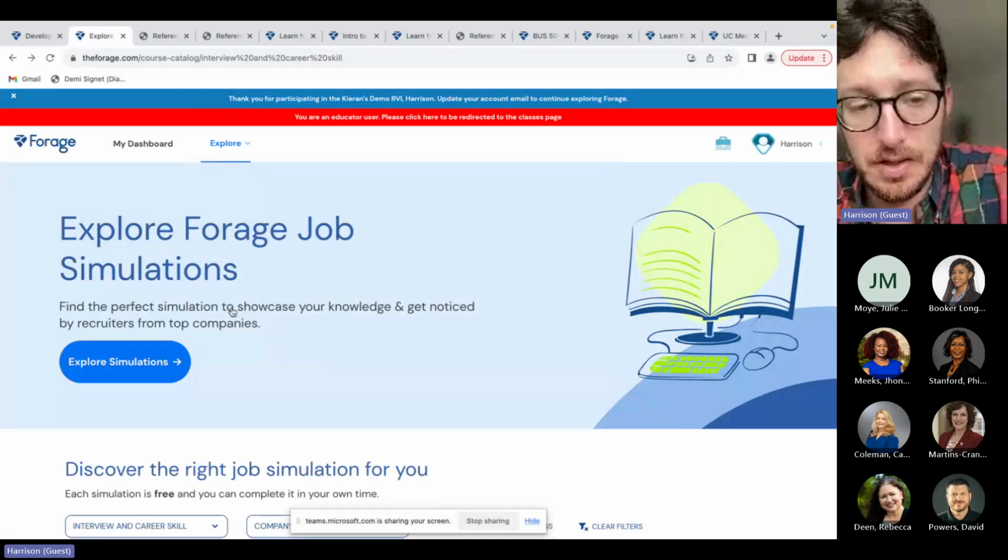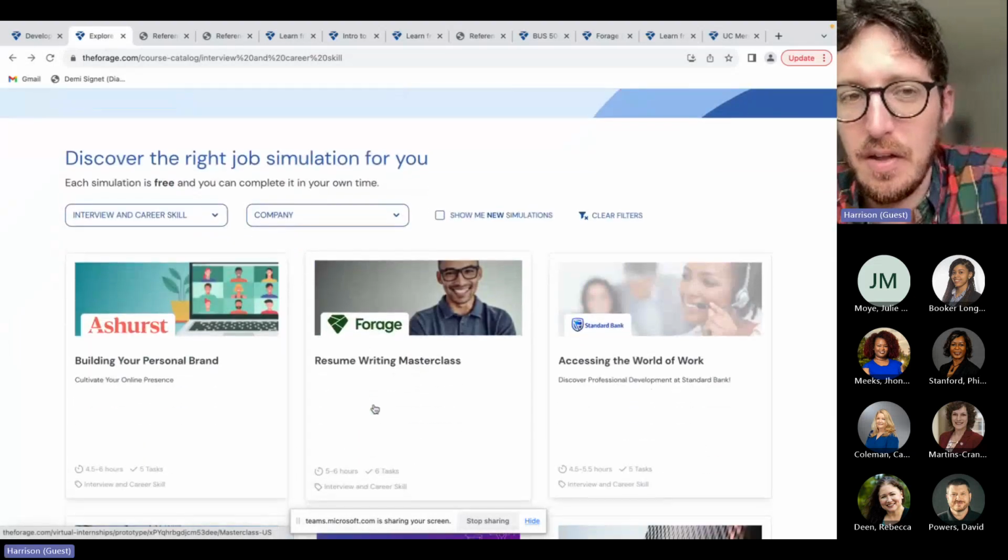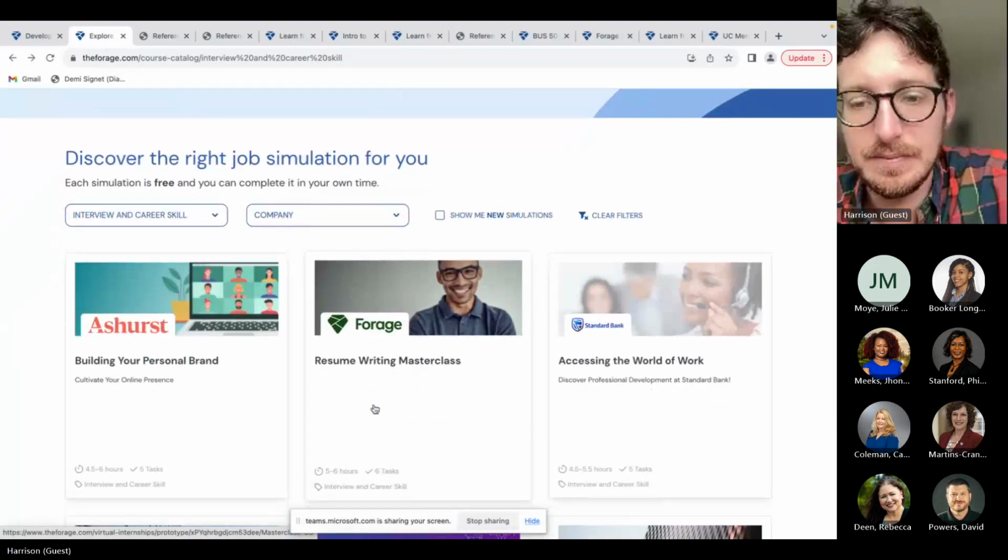So that's the student view. Does anyone have any questions on that specific aspect?